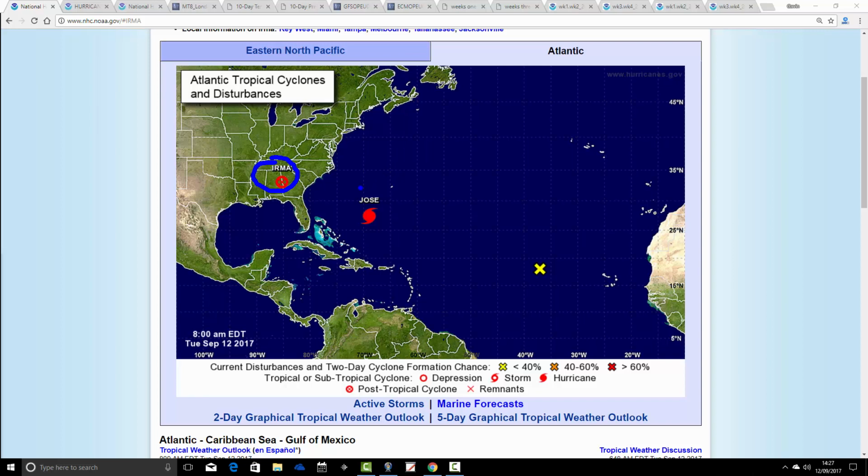In the Atlantic, we've still got Category 1, formerly Category 5, Hurricane Jose. Or was it Category 4? I forget now. But we've still got Hurricane Jose in the tropical Atlantic anyway. That's not going anywhere fast.